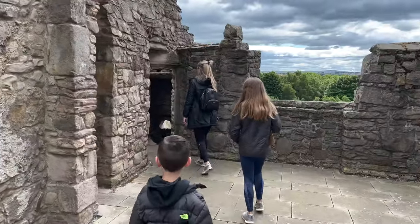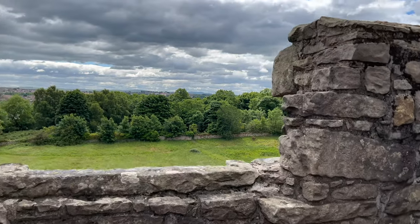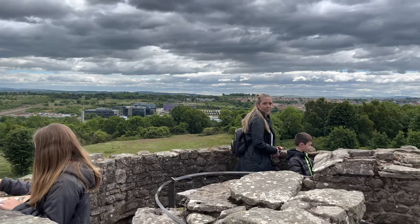We weren't even sure if we could make it to Craigmillar during our trip, but we are so glad we did, as this castle is packed with so much history and intrigue, as well as being able to explore every corner and imagine how life was in its early days.